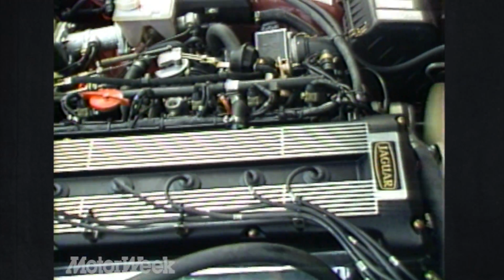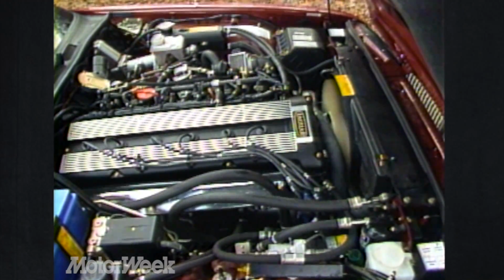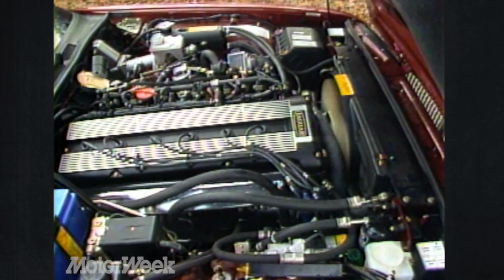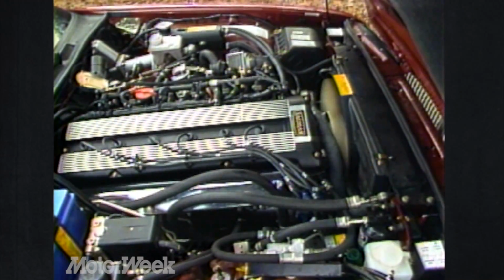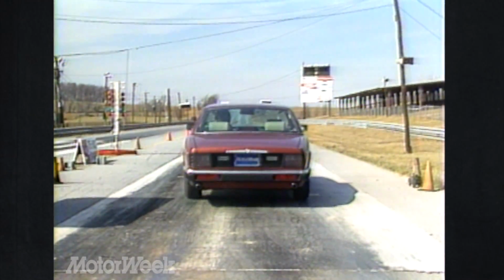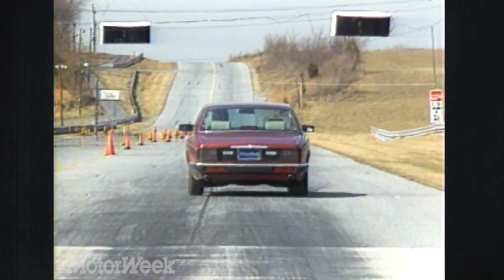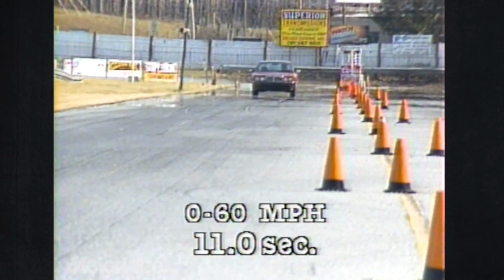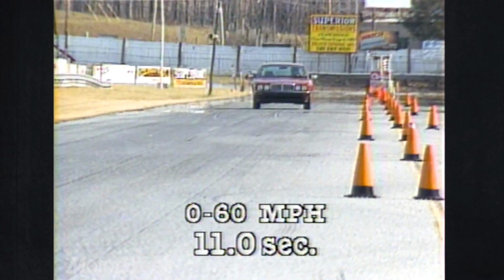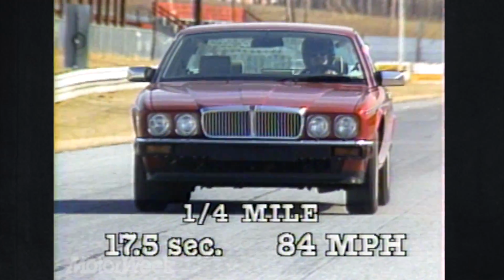With 4 valves per cylinder, the engine's rated at 181 horsepower and 221 pound-feet of torque. Fuel delivery is by Lucas port fuel injection. This is a smooth-running engine, but our early production car did have a rough idle. The 3.6 makes its power at a higher RPM than most engines these days. In fact, we couldn't get our XJ6 to spin its tires off the starting line. So 0 to 60 times were a little disappointing at 11 seconds. But quarter-mile times were very good, averaging 17.5 seconds at 84.